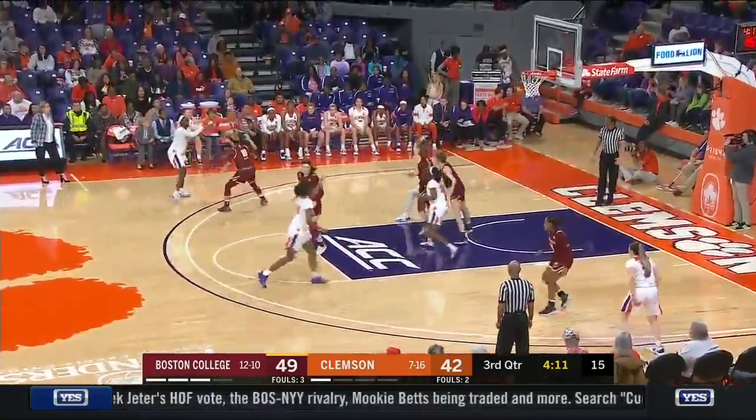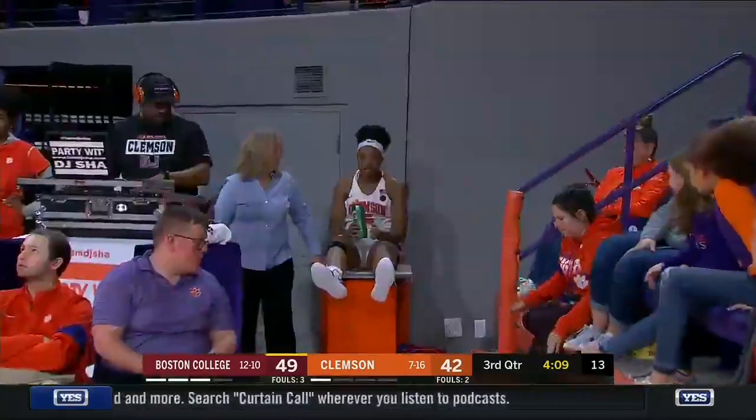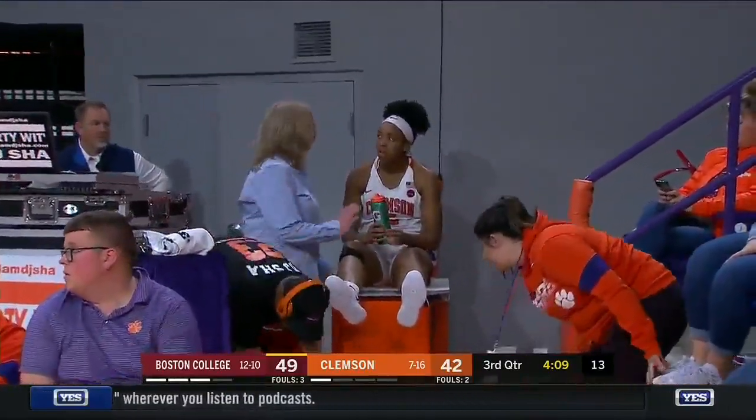Hayes hit a big 3 in the opening half of play. That time the entry pass was knocked away by Sports. Clemson will keep with 13 on the shot clock.